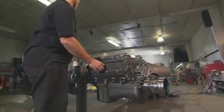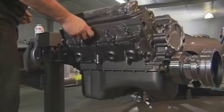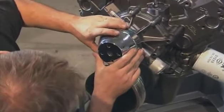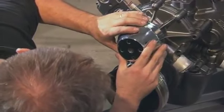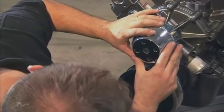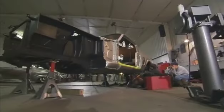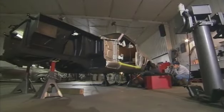So what is it exactly you do here? Well, I do all the spark plug installation. Troy installs his custom-made pulleys and brackets, all to complete a one-of-a-kind engine that's going into a one-of-a-kind Mustang. And here in Manteno, Illinois, the clock is ticking.